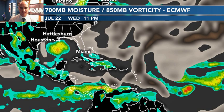But let's set some things into motion. And on our European model here, your 700 millibar moisture, 850 vorticity. There's your vorticity that you're looking for in the lower levels. You're looking for the bullseyes, the yellows, the oranges, the reds. And there's that first wave getting into the Gulf of Mexico. Here we are Wednesday at 11 p.m. I'm not trying to cross that out, I'm trying to underline it. Wednesday at 11 p.m.